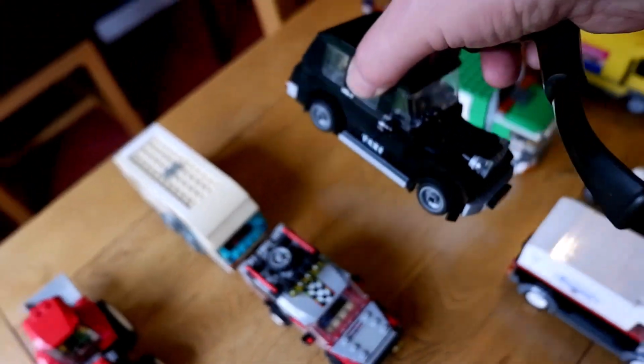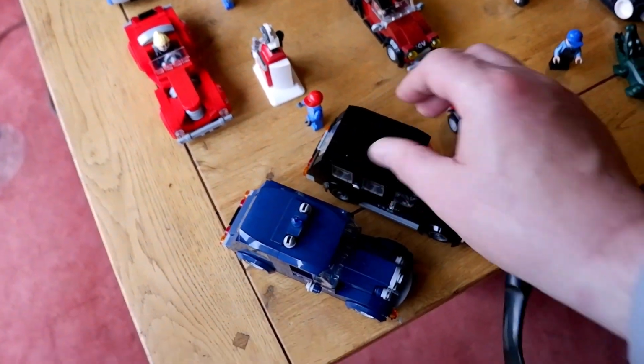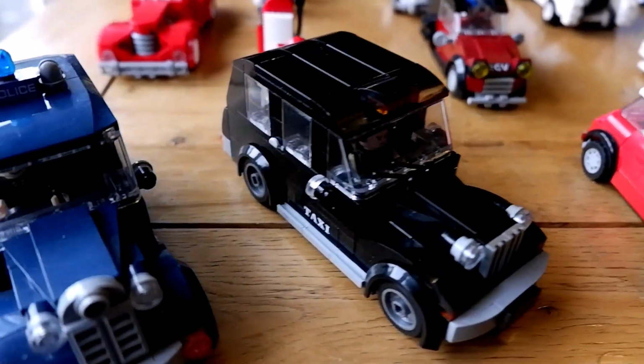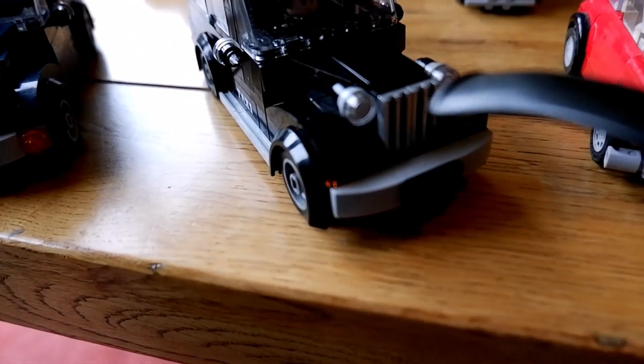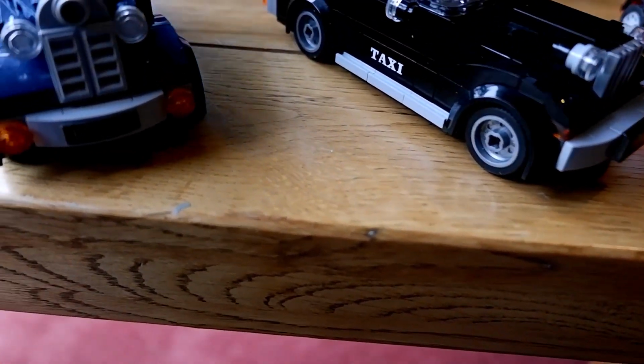In fact, if we have a look over here, I made a very similar vehicle as a Lego taxi. There are some small differences here. Obviously, this one's all made in black, like the proverbial London taxi cab. I've put a nice square grille on the front there for the engine grille.